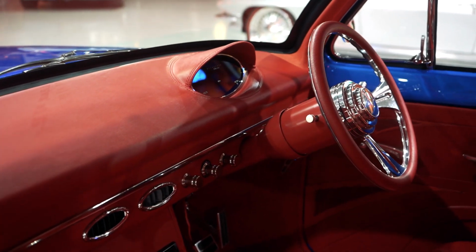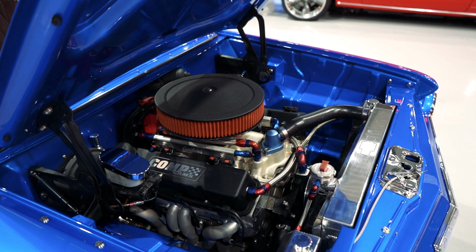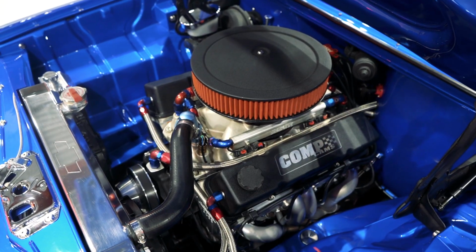It's got a full custom dash with the coded digital gauges. The transmission is a 4-speed turbo 700R auto, and it's got big brakes on it, upgraded suspension, all the gear, too much to list here.